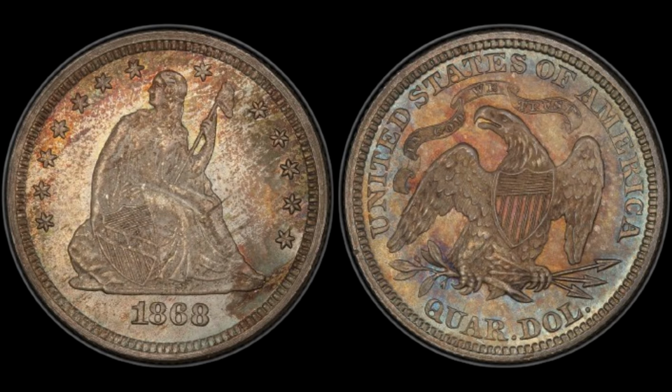And there you have it, folks, the story and value of the 1868 United States quarter dollar coin. Whether you're a seasoned collector or just getting started, these pieces of history are fascinating to explore.